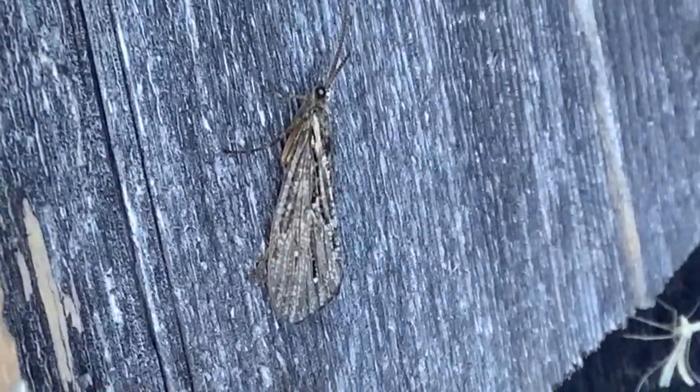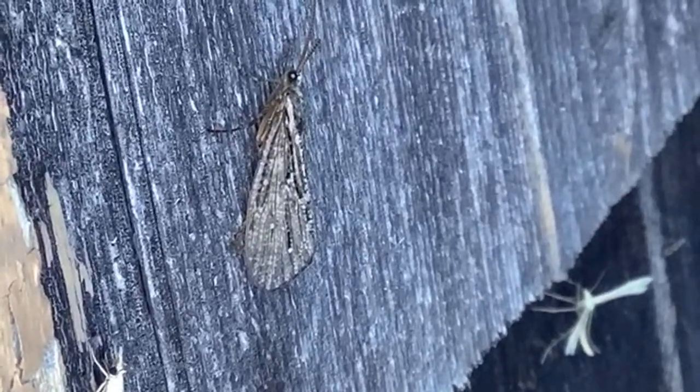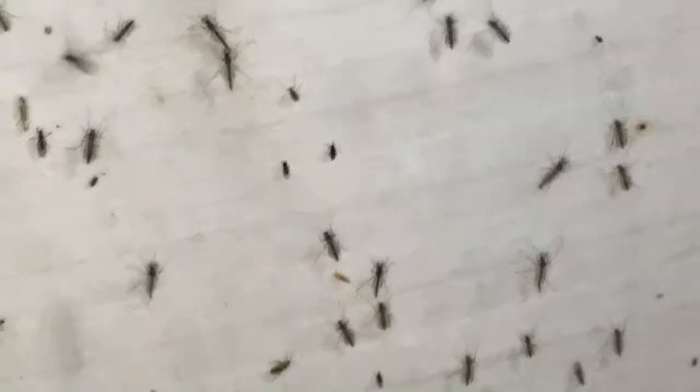Here's a caddisfly, a larger species of caddisfly. This is one we saw a couple of nights ago with the nice white dots in the middle of the wing. Yeah, Ginger, actually you're right. Normally there are multiple Virginia tenuchid moths here. There have been a few come and go tonight. We have this big hatch of midges that seems to be keeping a lot of the moths away.